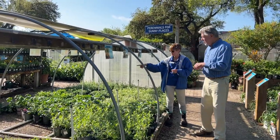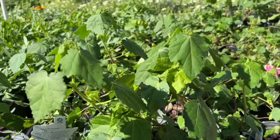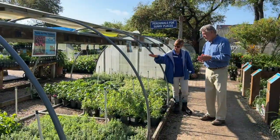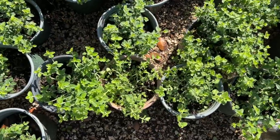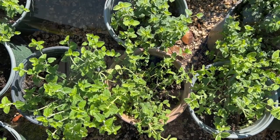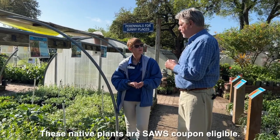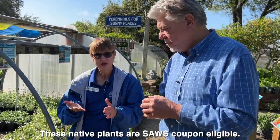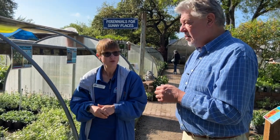We've got some rock rose over here. Oh, Pavonia. Beautiful rock rose, Turk's cap, and also a skull cap. Now, I see all these wonderful natives, and it just occurred to me what they all have in common besides being native plants. They are all eligible for the SAWS landscape coupon. That is true. And isn't that the great thing about natives, so many of them are on the SAWS Water Saver program. And they're just great plants.